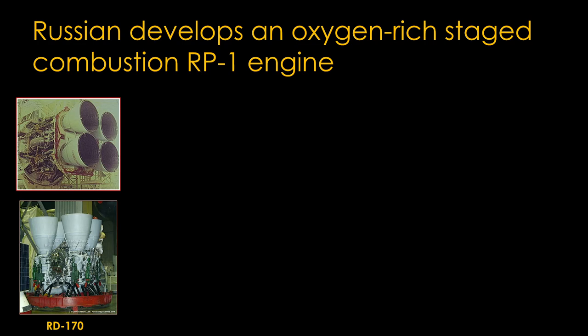The Russians took a different approach. They said, well, if big nozzles and big combustion chambers are unstable, we'll just put multiple combustion chambers on it. So we have one set of turbopumps, one set of equipment, and then four nozzles. So they built this one. That's a pretty big engine.